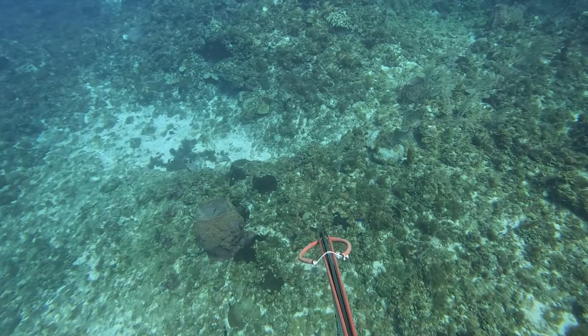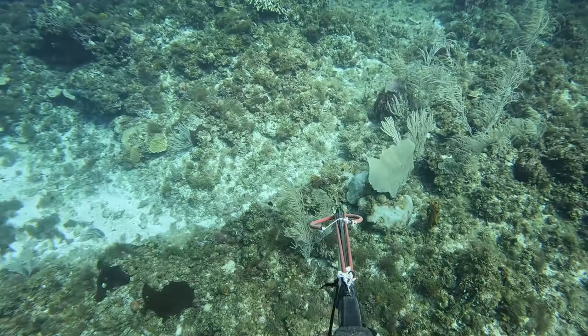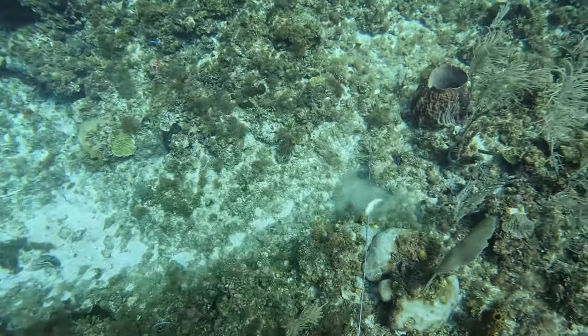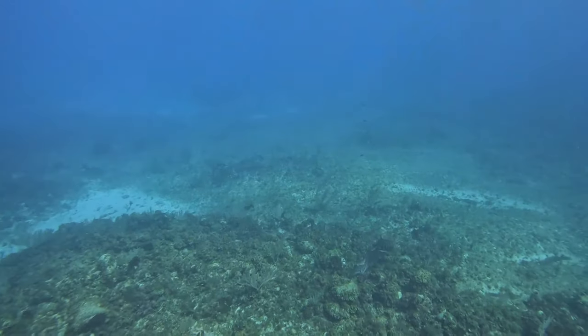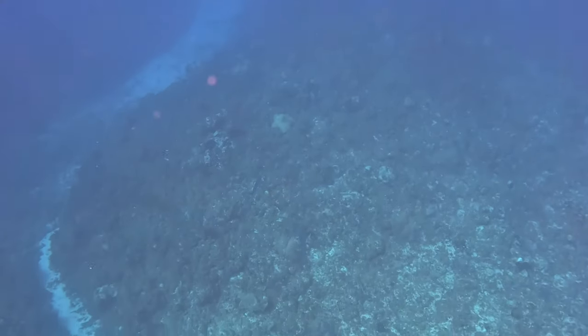The only thing I don't like with seeing these schools is that you only get one chance. So after you fire a shot, all of them, they'll swim off. If they were hiding from you and you could surface and make another dive on them, that would be lovely. But they don't stay one place. They are always swimming.